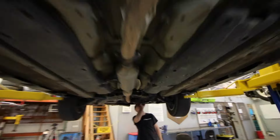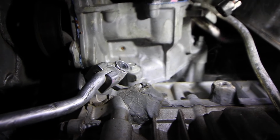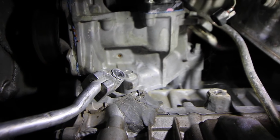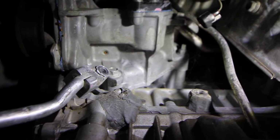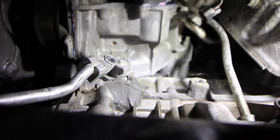Brandon just noticed something. What? That's not a bracket. What is it? That's the block. So it's not a bracket, it's actually the block itself, and you can see all the failed JB Weld around it. That's not fixable. That one too. The one on the right is also cracked. Oh, it's JB welded. Yeah, that's great. That's not something we can fix.